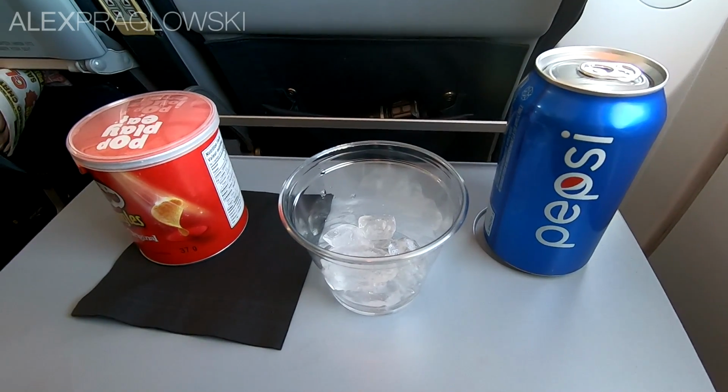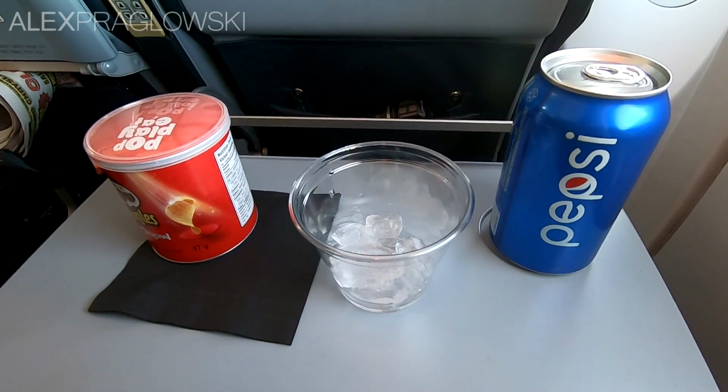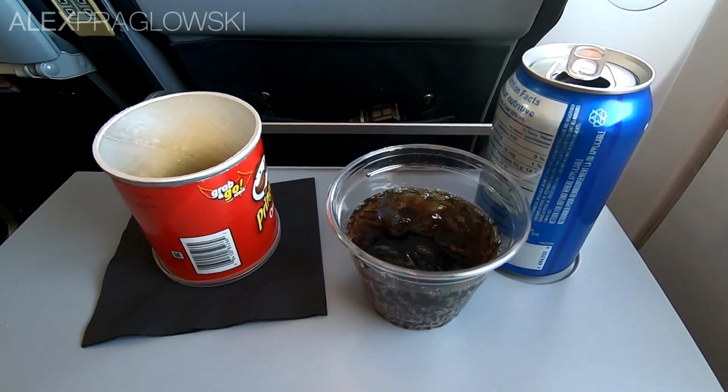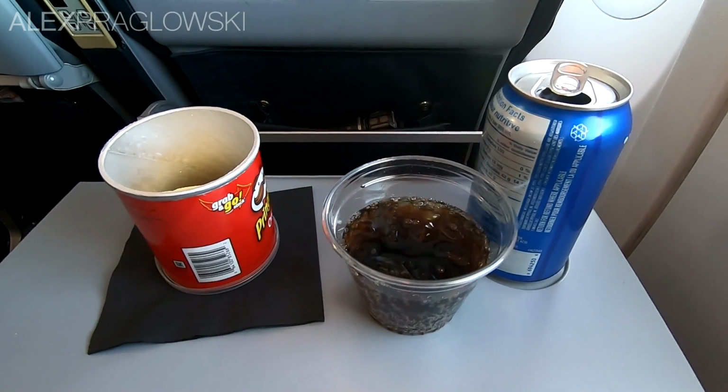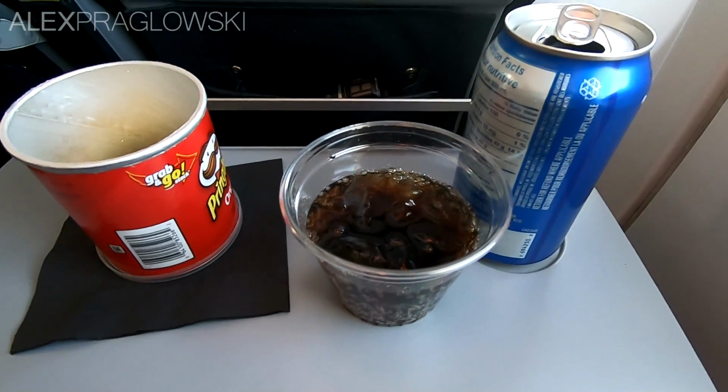On today's flight, I opted for a can of Pringles and some Pepsi, which set me back about $7 total. I actually don't mind this concept. You get what you pay for, and considering the base fare for this flight was something like $60, I'm pretty happy with this.